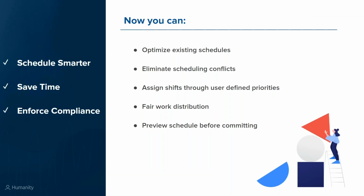So what did we learn by watching this demo? We've learned that with Schedule Wizard, you're able to optimize any of your existing schedules, help decrease the number of conflicts, and assign shifts through different user defined prioritization. We're going to be sending out another email letting you know when we're going to dive into those prioritization rules, as well as distributing those shifts evenly, so nobody's getting burned out working more shifts than somebody else, as well as being able to preview the schedule before committing. And that's huge.